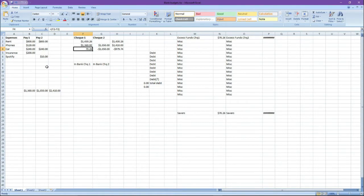Now that'll go into another section, which, as you can see, is in M, N, O, and P, but we'll cross that bridge in a second. This is in bank check 1. This is what you would put into the account, or what is already in the account when you get paid. So say you had the check before and you managed to have 22 cents left over. You'd put 0.22, and there you go. It's already set up. The next thing you would do is look at this excess funds section over here. This adds the in-bank check 1 and the check 1 remainder and tells you how much you have left for spending.